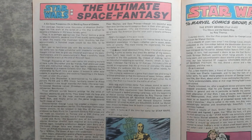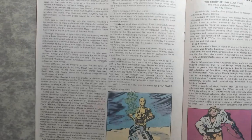Still, just to familiarize you with the territory, including a few terms new to those unfamiliar with interstellar warfare, we thought it'd be best to give you this brief overview of the story, the characters, and the people behind it. Read it carefully, because there might be a quiz at the end of the 6th issue. Through thousands of light years come the amazing exploits of hero Luke Skywalker and his friends, flesh and blood space pilots and mechanical robots, as they battle numerous villains and creatures in a massive galactic civil war. This story has no relationship to Earth, time, and space. It occurs in other solar systems, in another galaxy, and could be happening in the future, the past, or even the present.